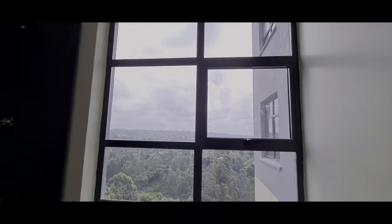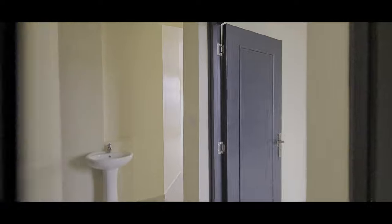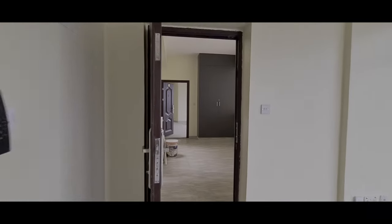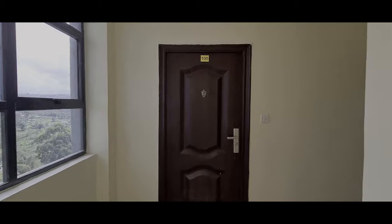I love the finishing. I really love the finishing. This is the extra bedroom, which I believe is not en suite. A small bedroom, but it's good enough. So that was the 2-bedroom, the 2B. So this is the duplex 1B.